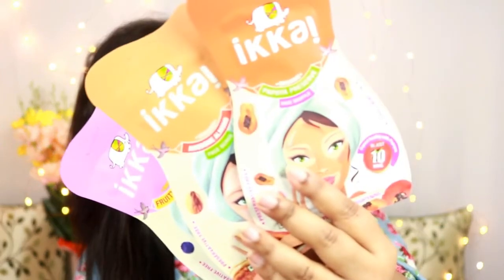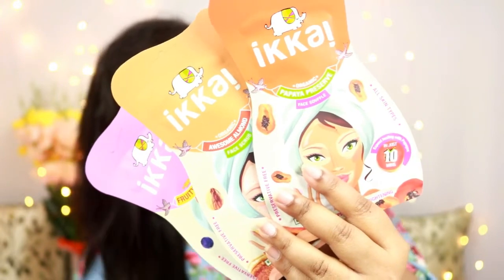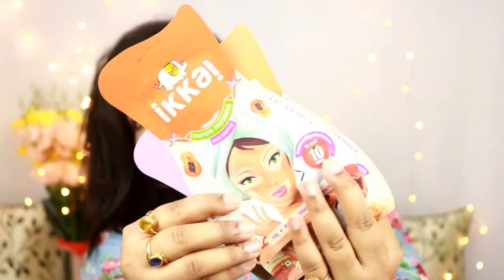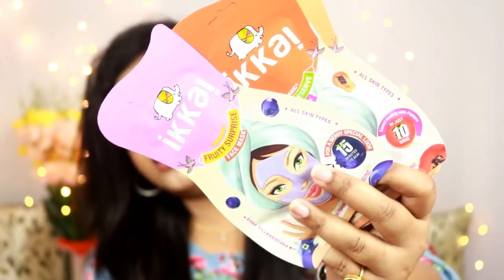You can see these are the products which I got in this Leave-In Up Pack. This one is the almond scrub. This one is the face souffle, and the third one is the face mask, in the variant Fruity Surprise. These are the 3 sachets which I got in this Leave-In Up Pro Pack in the variant Radiance and Pink Glow. It has got a lot more variants as well, so you can choose whatever suits you. I have got this one because it's all about pinky glow and everything, so I just got it.